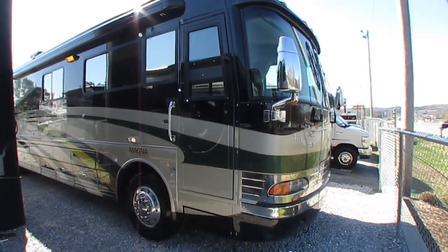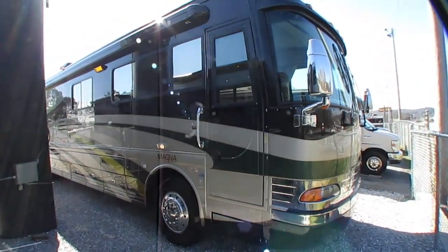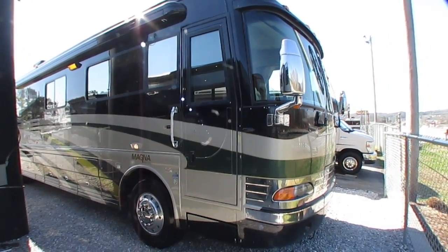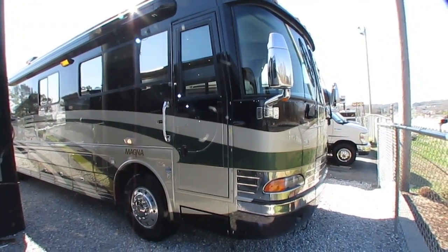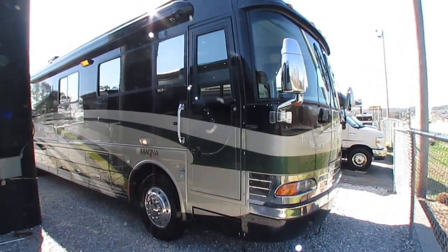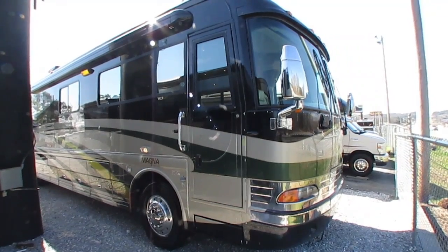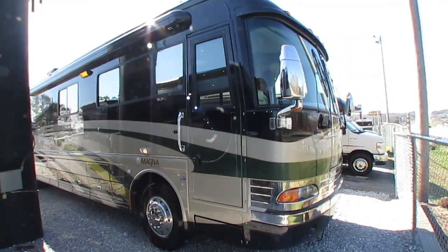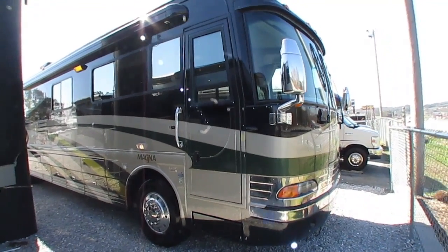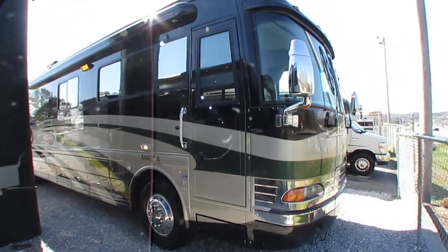Class A's have been getting extremely hard to find, especially diesels. I found a nice one today. Folks, this is a 2003 Country Coach Magna 42 Retreat. Tag axle, 2 huge slides, 42 feet long, beautiful RV.